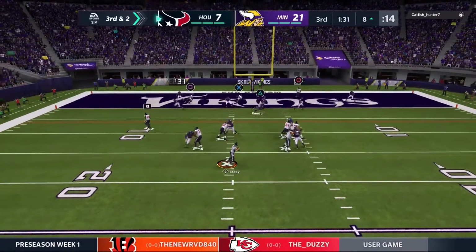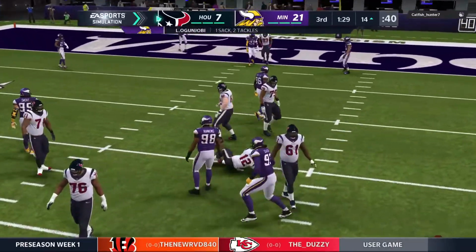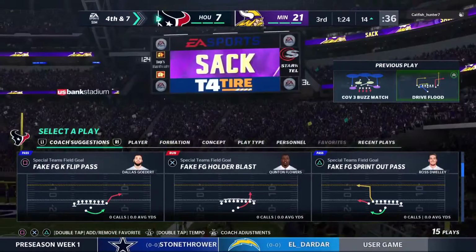Brady going to throw. And down he goes. Pressure gets him back at the 14. Larry Ogunjobi in for the sack. Well, that's the 2nd time they've gotten to Brady, and you've got to do it a variety of ways.